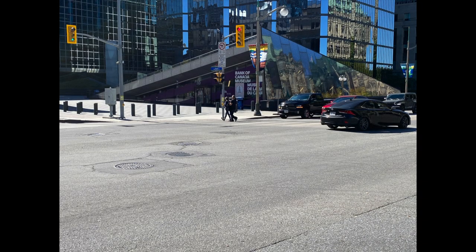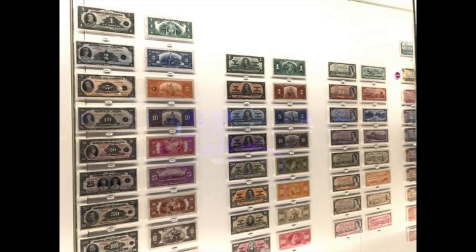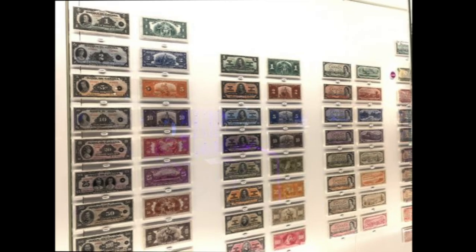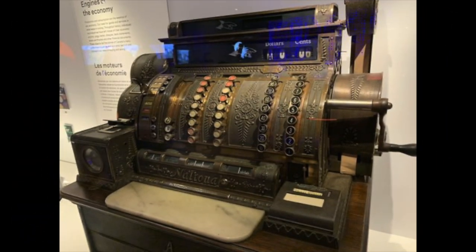The Bank of Canada Museum, formerly known as the Canada's Currency Museum, opened in 1980 on the ground floor of the Bank of Canada building. The museum used to be the public face of the National Currency Collection, which contains over 100,000 currency-related artifacts from around the world. These include coins, banknotes, dies, plates, cash registers, wallets, and numismatic medals.